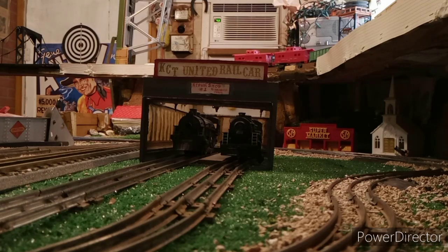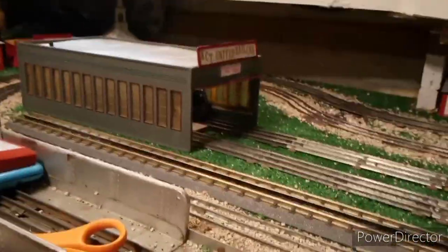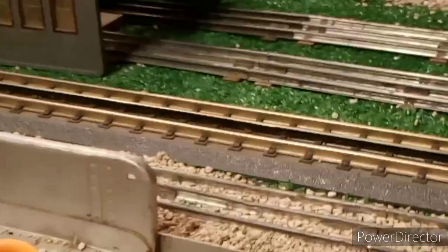We're going to get old Hank and the crew in there as soon as we get everything set up and get them busy working on trains. Now on the outside here, see, I still have this single track sitting right here.